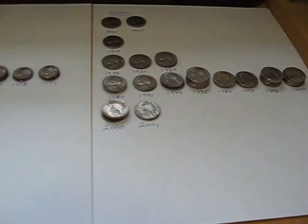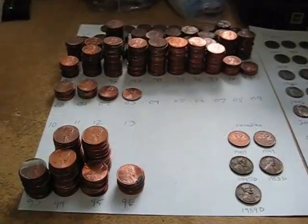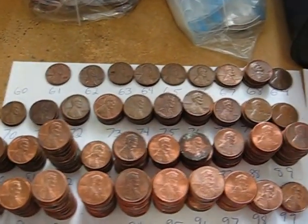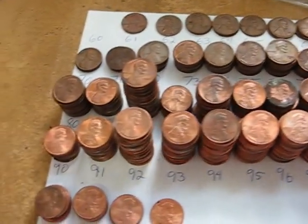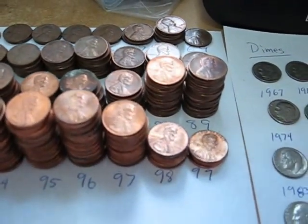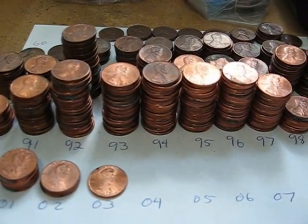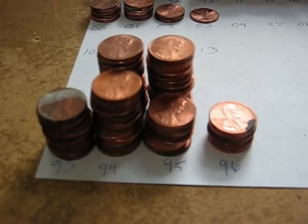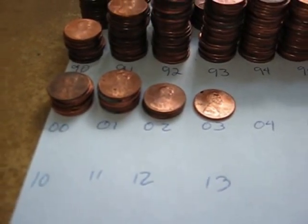Okay, I'm going to do the pennies next, and I'll let you know what we find. Okay, I got all the pennies done, and I got a bunch. So there are the 60s, everything except a 60. There are the 70s, and the 80s, lots of 1982s, and here you can see all the 90s. I had so many 93, 4, 5, and 6. I actually had to make a second and third stack, as you can see here. So there's some from the early 2000s, so that worked out nice.